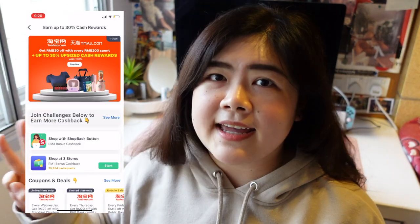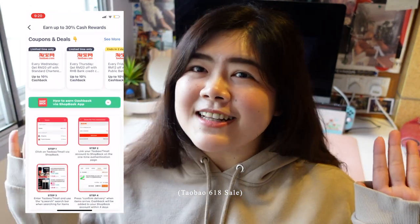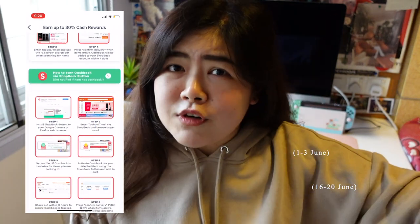So if you're looking to buy anything from Taobao, wait, don't buy first. You can actually get 30% of cash rewards from Taobao and Tmall during the Taobao 618 sale happening from the 1st to 3rd of June and also 16th to 20th of June. Wait for the time only buy, okay?